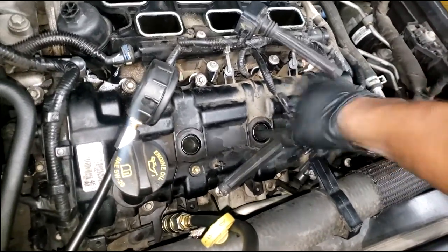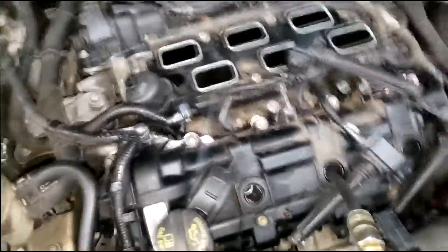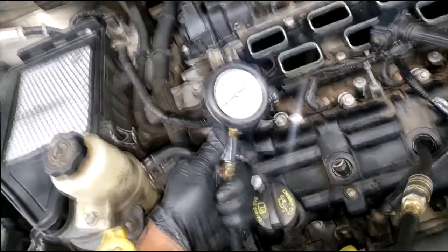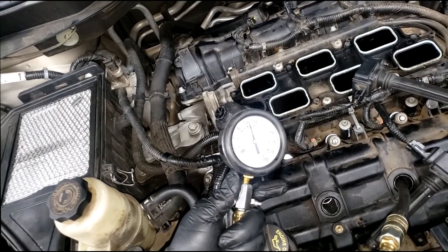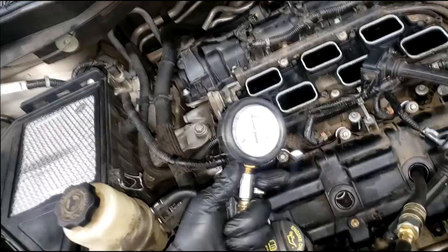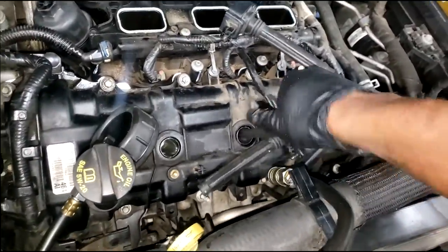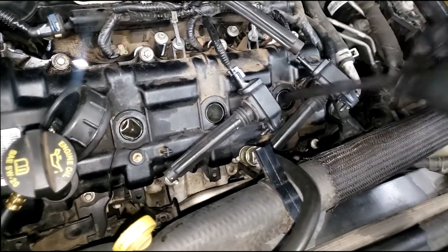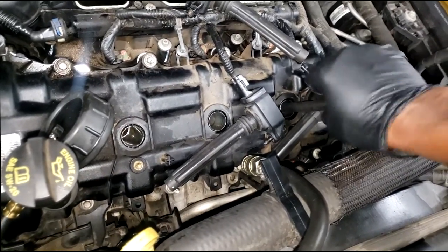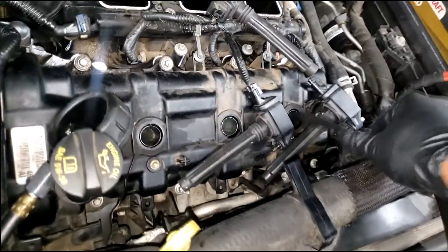So let's do cylinder 4 right quick. All right, go for it. Hold on. Go for it. All right. We got 120. Let me do one more. All right, we're going to cylinder 6, guys. So we do have a problem with cylinder 2. It's internal, guys. All right, they've already replaced rocker arms, spark plugs, injectors, all kinds of stuff.